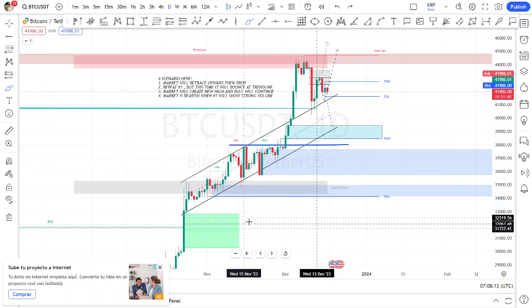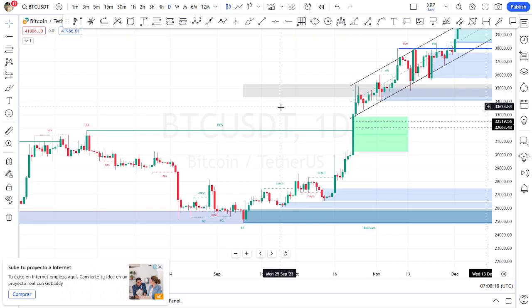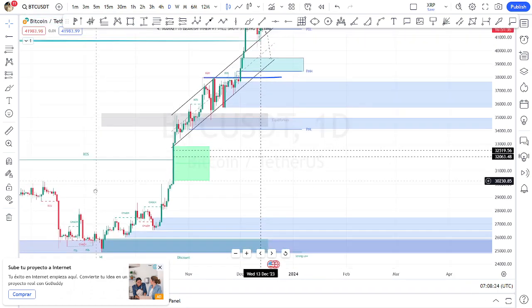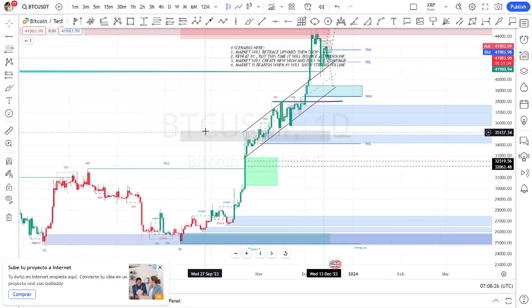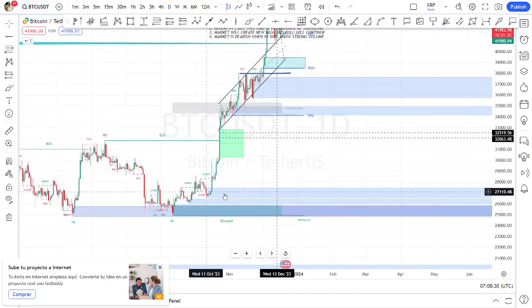It can still also revisit here. As you can see, there's a fair value gap here. So this is a continuation pattern.